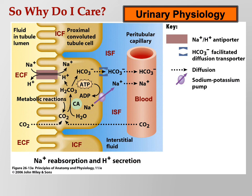So look what's going on here. Look inside of the proximal convoluted tubule cell, the one in the middle. Look what's going on there. Looks like we've got some H2O and some CO2, and they're making some H2CO3, which is coming apart into free hydrogen and that bicarbonate ion. Then see that lavender little arrow there? See how sodium is going from inside the cell out into the ISF? What's doing that? Look at the key on the right. There's a sodium-potassium pump. Look over on the left where sodium and hydrogen are being exchanged. That's a pump that's pumping sodium and hydrogen so that it's putting hydrogen into the urine. It's taking acid out of your body, putting it into the urine.